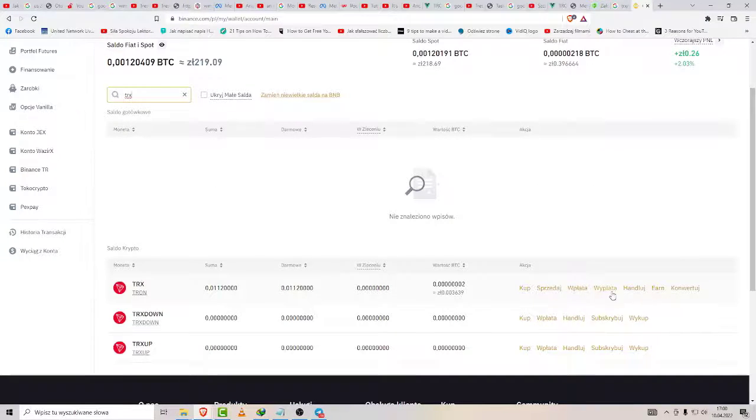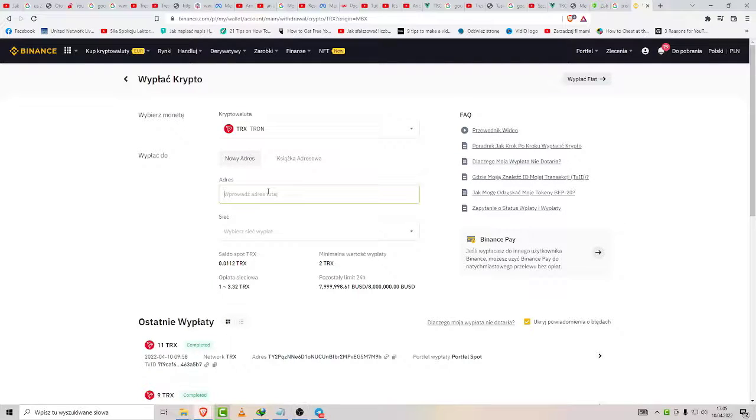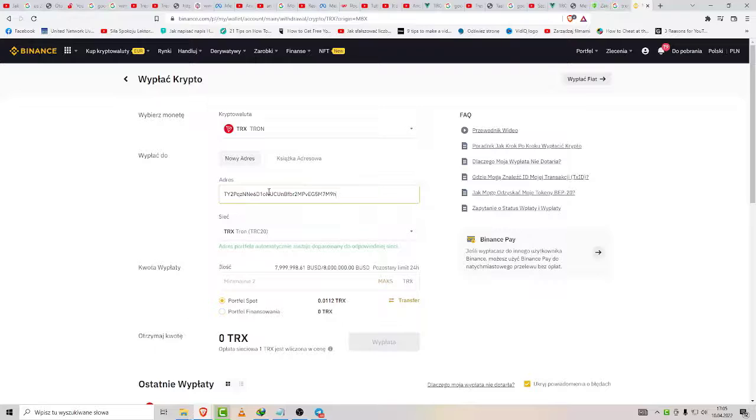Now you click on withdraw, and here you must paste the address. Wait a second, I must wait 2 minutes. Okay, and now I can paste the address. Okay, and now you set 11, because one TRX is the fee as withdraw, and then 10 TRX is required to activate the TronLB. If you want, you may withdraw more. Okay, you click withdraw.